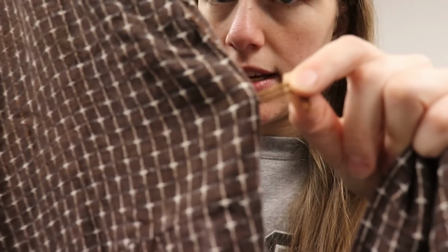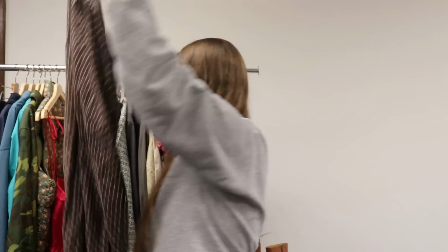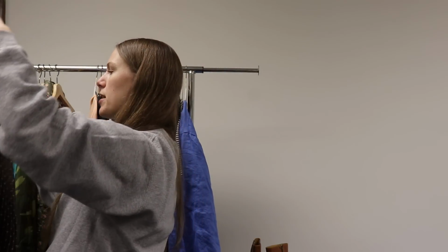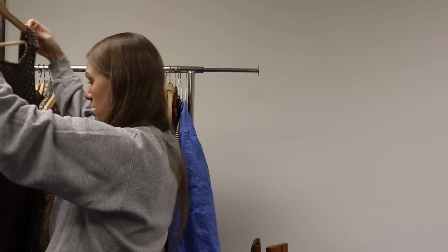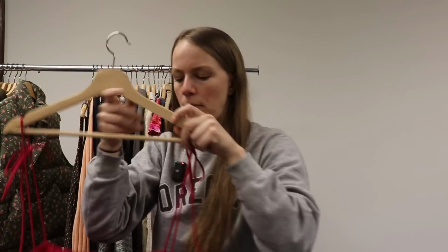I can tell because it's got these little belt loops. And I really, really don't like selling things that are missing the belt. So I am gonna return it because this is so expensive. If it was cheaper, I probably would keep it and just sell it without, because it's just so cute on its own without the belt, but alas, I'll take my money back.